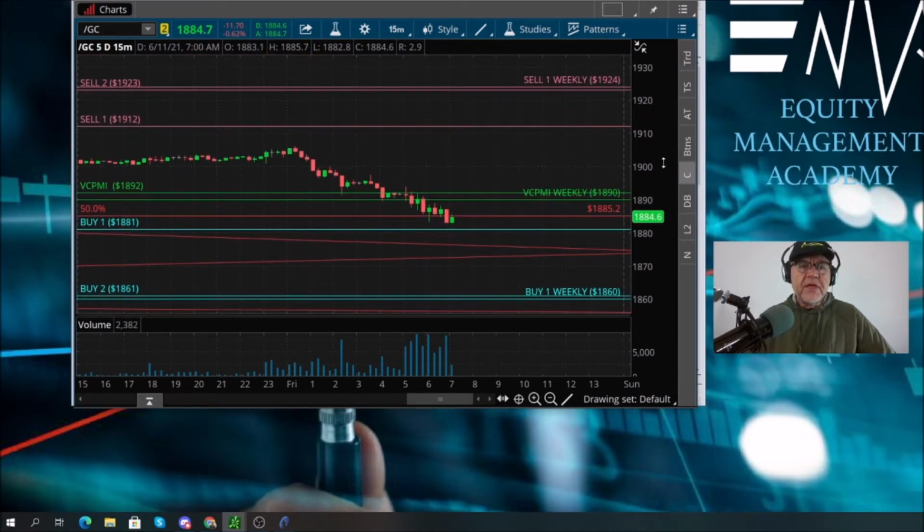To identify today's pivot points, we're looking at an average of about 1892 on the daily. The buy one level is 1881. The buy two level is 1861. The sell one level, the extreme above the average price, is 1912. The sell two level is 1923.